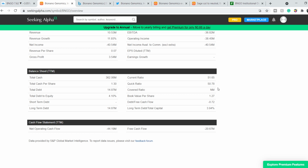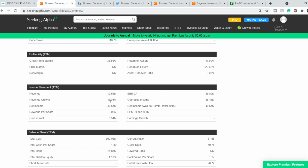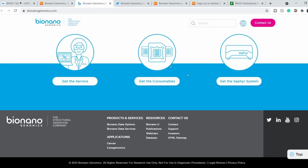So, as I already mentioned, this company from the financial standpoint is very stable. They have plenty of cash, they have a revenue, and the revenue is growing. And the reason why I'm sure that this company will grow its revenue is because they are consistently selling their system.